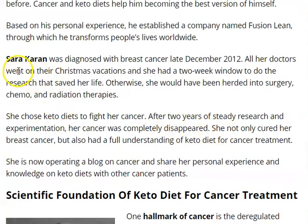The fourth case is Sarah Karen, and she was diagnosed with breast cancer in late December 2012. All her doctors went on Christmas vacation, so she had a 2-week window to do research. And what is amazing is that the 2 weeks of research and practice saved her life.